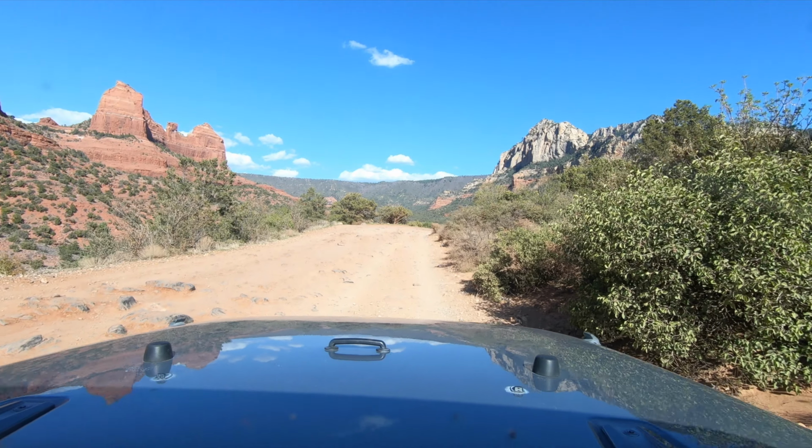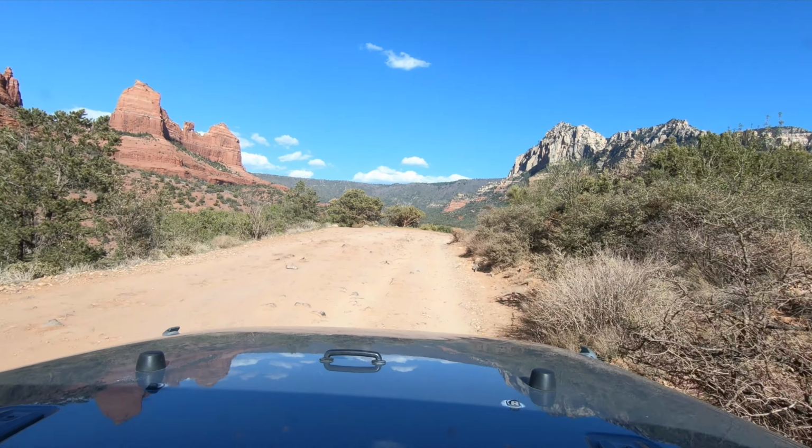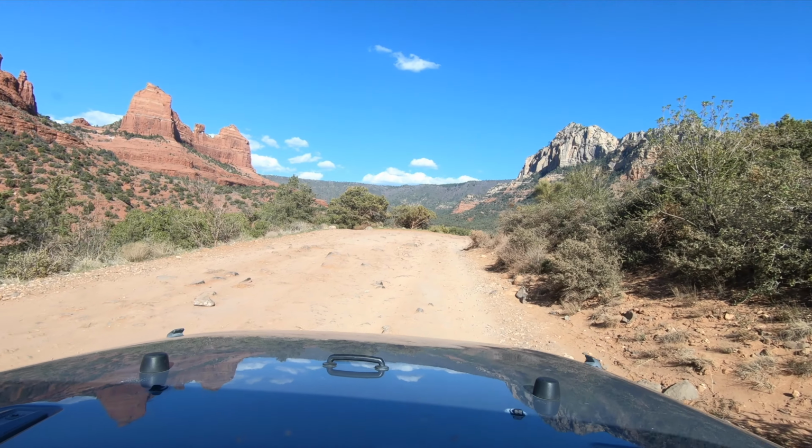Hey guys, you can probably tell from the footage, this road will definitely give your suspension a run for its money. It's super rocky if you've never done this before, and I would say probably the fastest you're going to be going on this thing is about 5 miles an hour, and the whole trail itself is about 4.5, 5 miles.